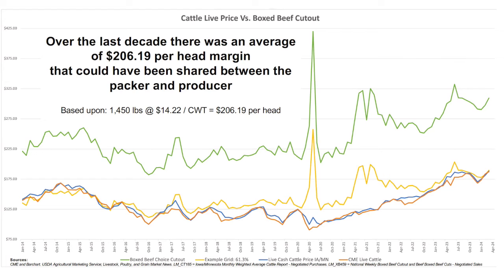So a big pushback I've heard is, well, if you're going to give the producer all the money, the packer goes broke. Well, I'm here to tell you, the numbers don't lie. You can do the data mining yourself and figure it out. There's $206 on every head we sold in the last decade on average that we didn't participate in that margin. I'm not saying it's all ours as producers. I'm just saying there's a buffer there that certainly there's a middle ground we should all partake in. We've been told our whole lives, you do it our way or you don't get paid at all. Now we're sitting here saying, if we create more value, we're going to pay you for it.